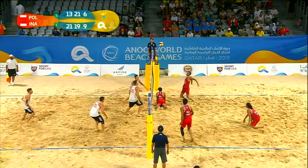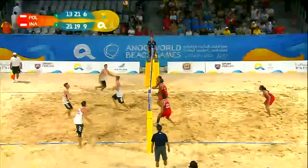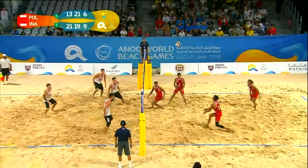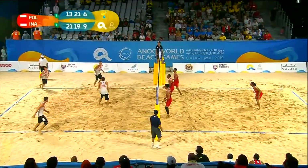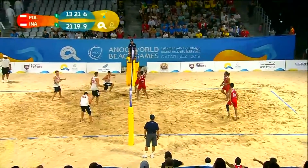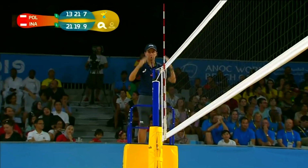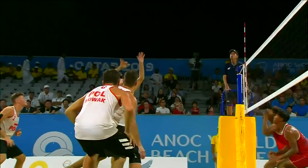Try and catch it. Cute does Crook. Poznański. Crook with the set. He goes back set to Mischuk, who comes cross court. Well done by Crook to keep it alive. Can Indonesia finish? Poznański. Mischuk. Crook now has to come up with an improvisation. It's wide of the mark. Poland keep their hopes alive by somehow hustling the point.